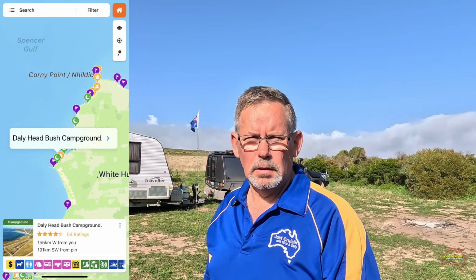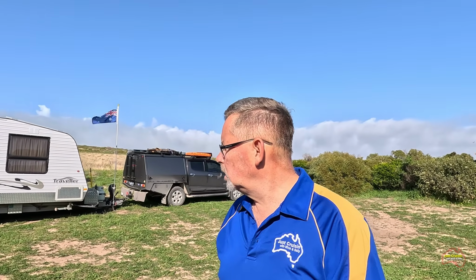Well, we've completed the journey from Gleesons Landing over to Daly Head, so we're pretty well all set up now at Daly Head. Didn't take us very long, obviously, only being the few kilometres across, but we're quite pleased with where we are at the moment.